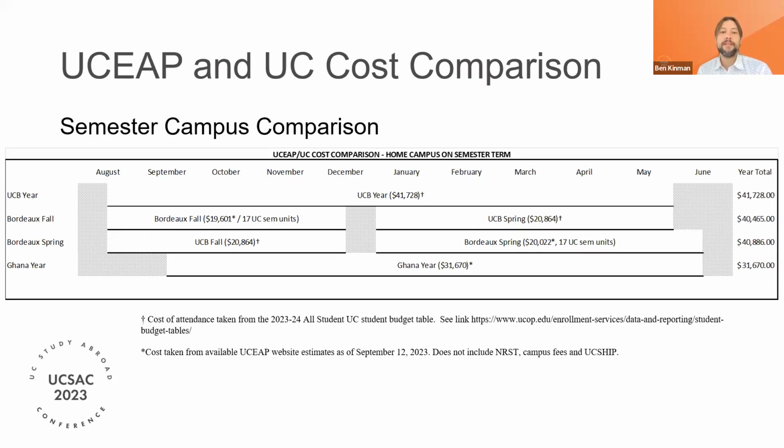So this is the one that's easy. This is the one-to-one. So if you go on a fall semester term, you're just going to compare it to a fall semester at home. We can see that Berkeley for a year right now is $41,728. Bordeaux Fall and Berkeley Spring is about $40,400, and then same for the Bordeaux Spring, it's about $40,800. So both of those options would be considered affordable.